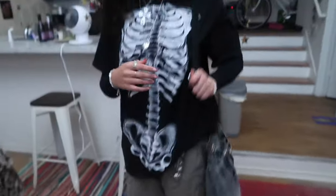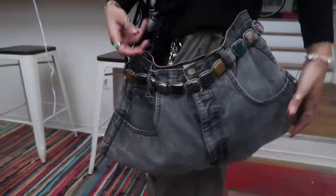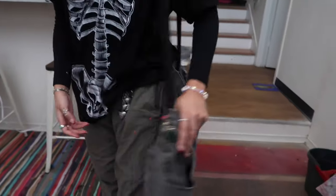Secondhand somewhere. And star of the show today, hell yeah, is this jersey. It's this Guess purse that I put a belt on, and it's so nice because I can put my phone in the pockets. We look kind of cute together.